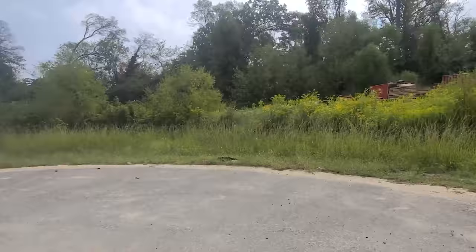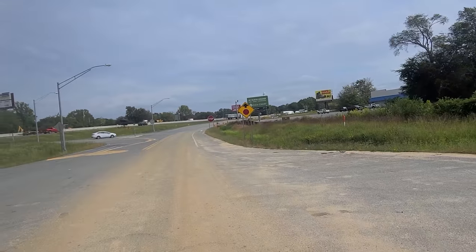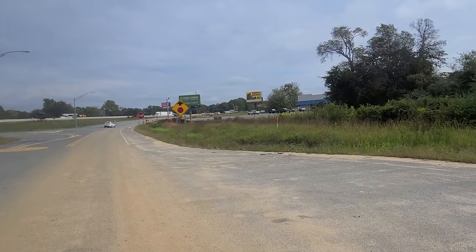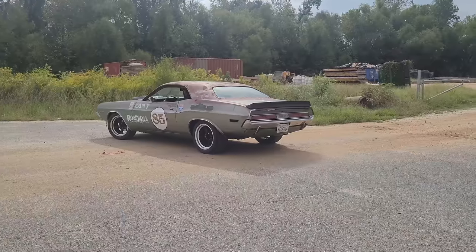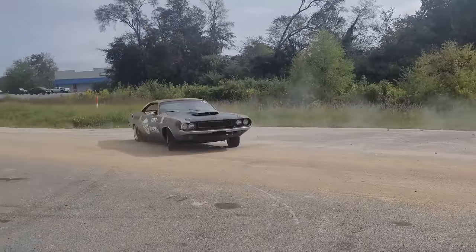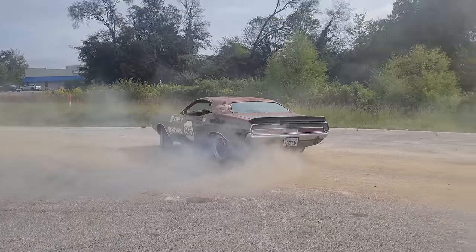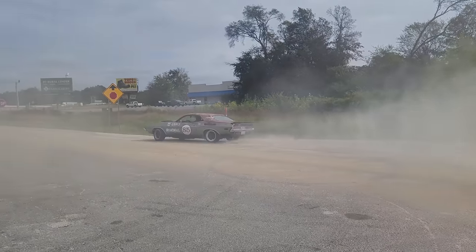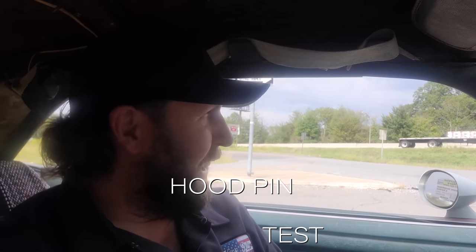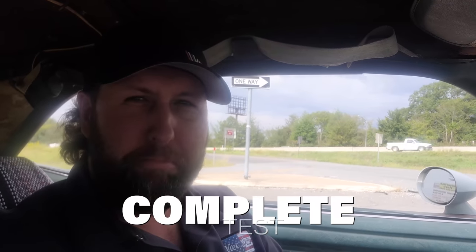Well, we made it like 8 miles or something. So that's good. No, a little bit longer than that. First stop for fuel is going to be Memphis. Hood pin test complete.